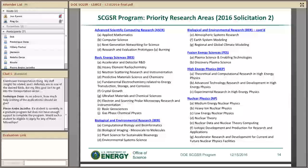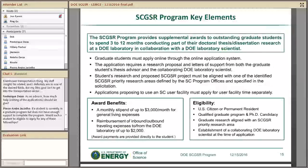The DOE Department of Energy Office of Science is what you call a mission agency. The requirement is that we're getting our funding from Congress because we're doing work in support of our mission, defined for us by the United States as a nation. So we're obligated to provide funding to support work in the mission area. That's why the research that we support must be aligned with one of our mission areas listed before. The fourth criterion is you must establish collaboration with a DOE scientist at the time of application. Those are the eligibility requirements.